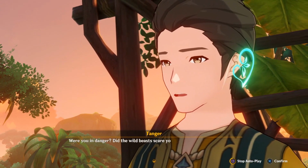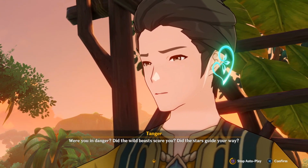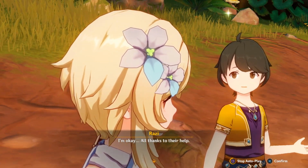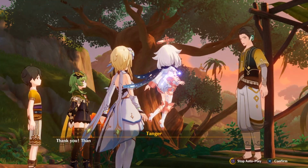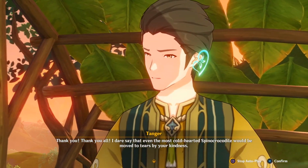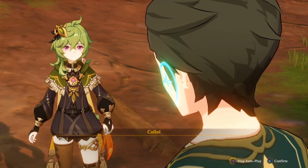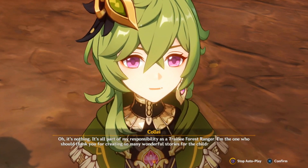Were you in danger? Did the wild beasts scare you? Did the stars guide your way? I'm okay. All thanks to their help. Thank you. Thank you all. I dare say that even the most cold-hearted Spino crocodile would be moved to tears by your kindness. Oh, it's nothing. It's all part of my responsibility as a trainee forest ranger.